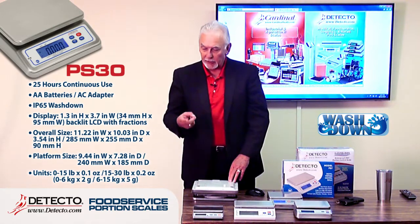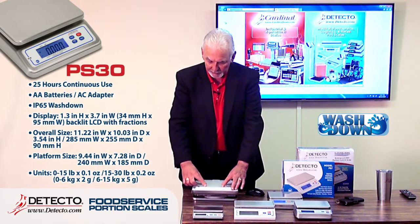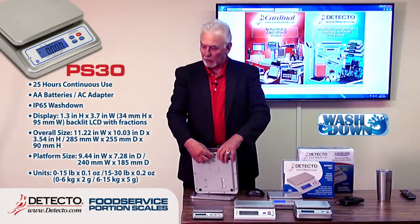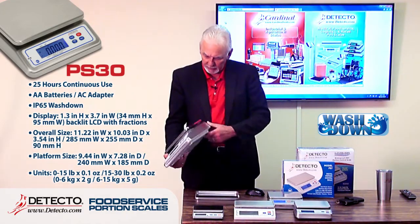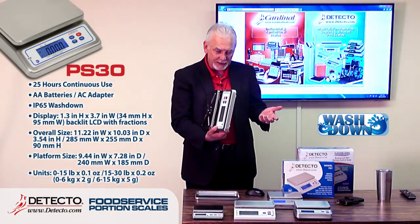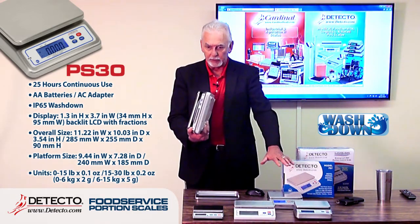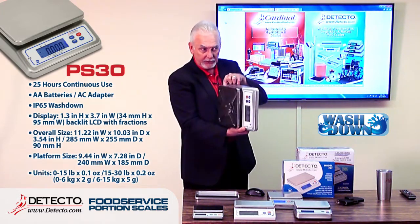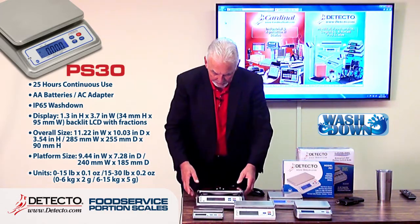And you'll see that because this is IP65 washdown, you do have screws and a cover over the battery compartment that protects it from the water, as well as this rubber connection point for the AC adapter. You plug that in before you wash the scale. But just a beautiful product. And if you look at it real close, because it is IP65, what we couldn't see before because it's so low profile is the protection for the load cell and electronics. You can see this plastic underneath the scale platform. That's part of the protection from water for the IP65 rating.